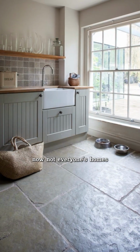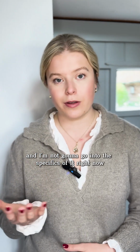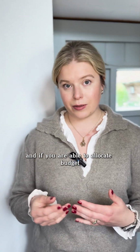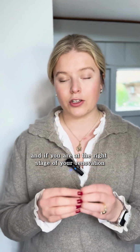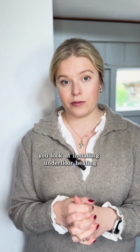Now, not everyone's homes are appropriate for underfloor heating, and there are so many reasons for that, and I'm not going to go into the specifics of it right now. But if it is possible, and if you are able to allocate budget, and if you are at the right stage of your renovation, I would strongly consider that you look at installing underfloor heating.